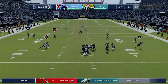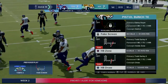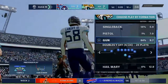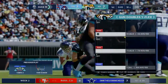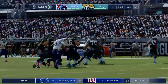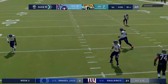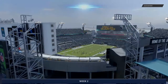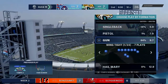Out of the gun is Minshew. Pressure comes, and the Titans are able to bring him down. Harold Landry in there to get him. It's a loss of 5. Tackle made back at the 10-yard line. After the sack, they'll come up now 3rd and long. Yeah, I wouldn't be surprised to see them run the ball here just to try and get some space. These two teams all tied after 1.